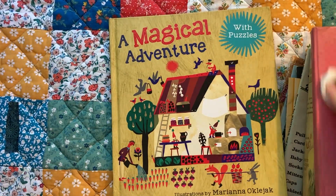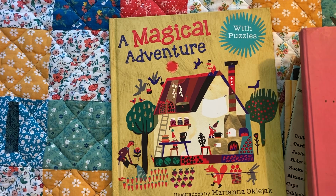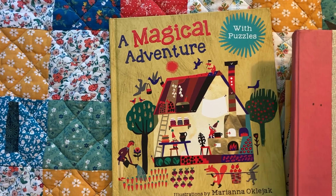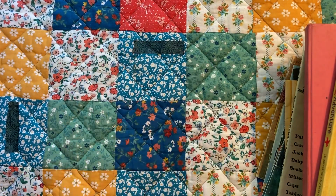Blech. Now I have like old paper dust flavor in my mouth. That's so gross. You guys ever work with old books, vintagey books, and afterwards your mouth is just like, blech. Gross.